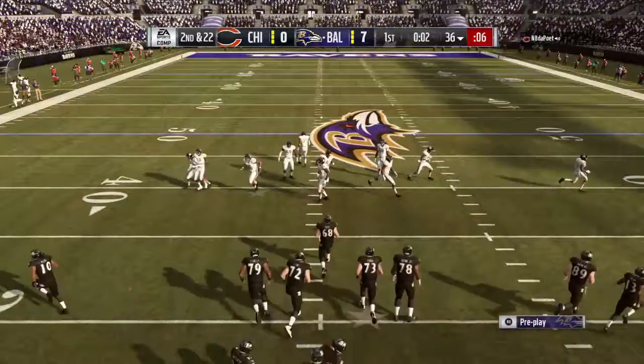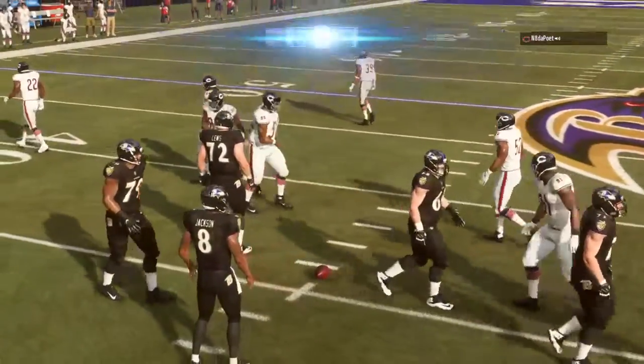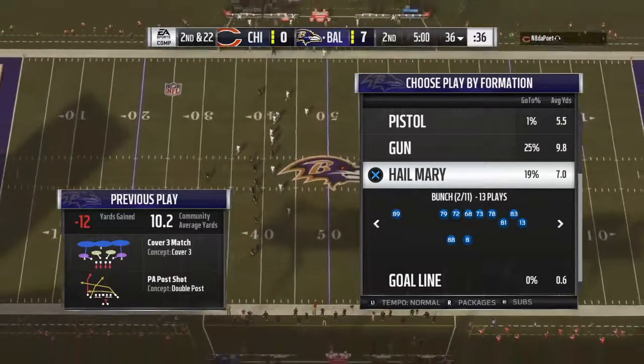That huge loss on the sack makes this job much more difficult. It's now 2nd down and 22 yards to go. But they face a 2nd and long to start things out.